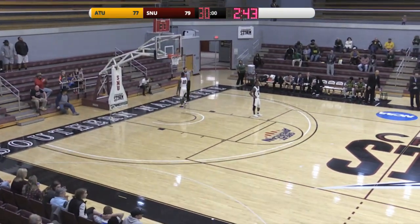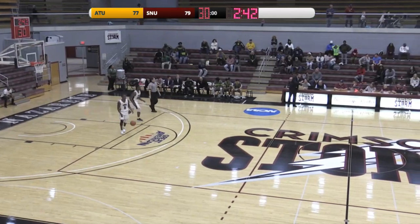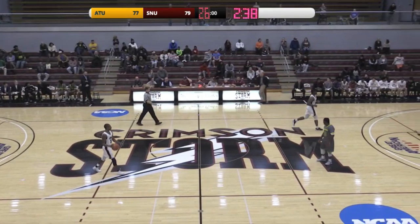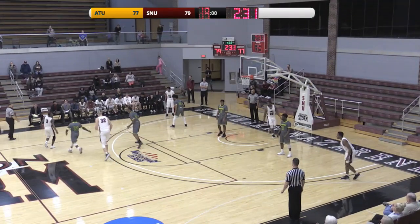So that's a goaltending, and Trevin Woods, it's not the first time he's beaten SNU down the court, and proving to be a bit of a problem for the Crimson Storm here late. 2 minutes, 40 seconds to go and counting. Still a 2-point lead for SNU after the terrific shot from Spate.